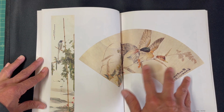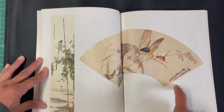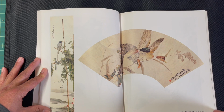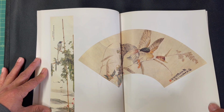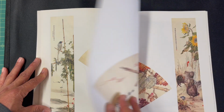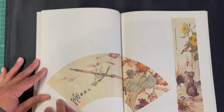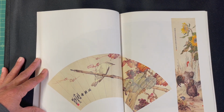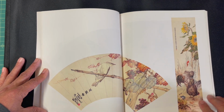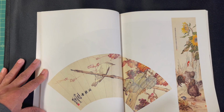So we have ducks in this fan-shaped painting over here, and then on the left we have a painting called Bird of Paradise. And then here is a finch painting paired with grapes, finch and grapes, and then chickens on the right-hand side with a sunflower.